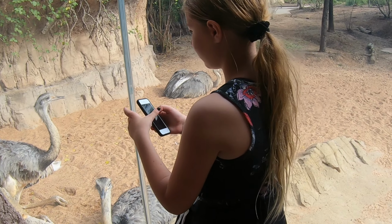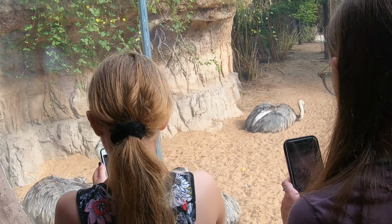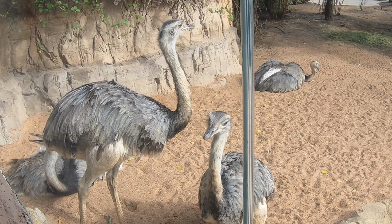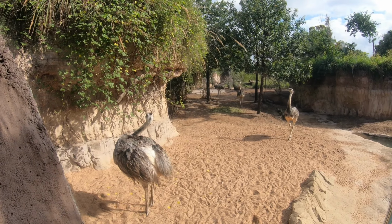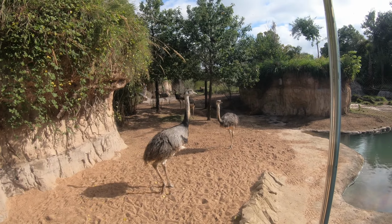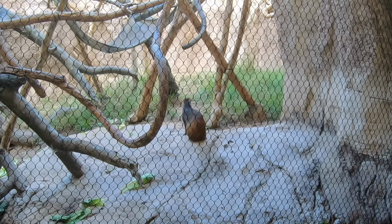Okay, Ray and Abby, what are these? Emus. They're cute. They're like little mini ostriches. Oh, look, they're getting up. Go! No. But you can't tell me what to do. I'm a bird. Birds do what they want to do. It's an agouti. I've never seen an agouti, but it's super cute.